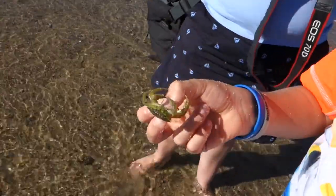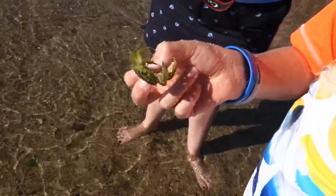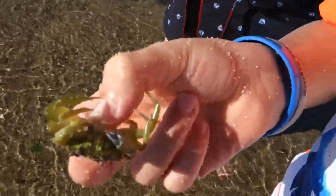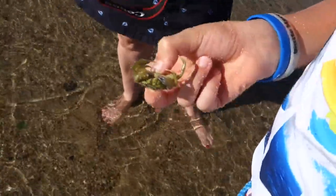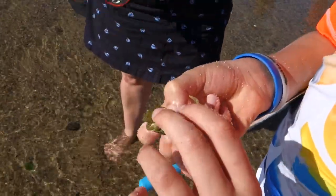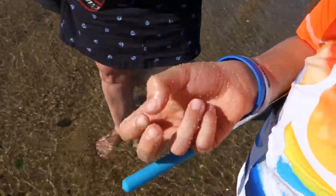Look, he flips out. It's not happy. No, it doesn't even hurt. One of the ladies was saying if you just hold him by here, you should not have any problems. She said you can hold him by these two.